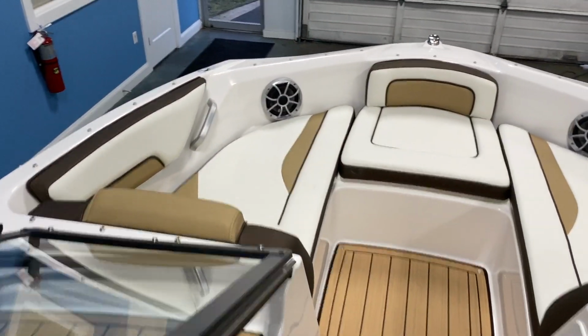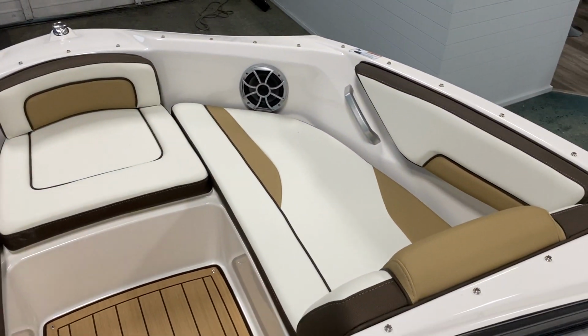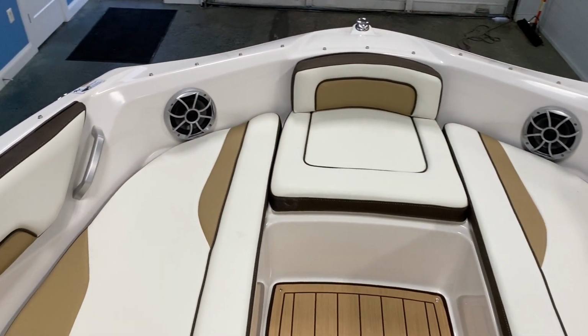absolutely amazing shape. So if you guys have any other questions or you'd like to schedule a demo on this boat, please just let us know.